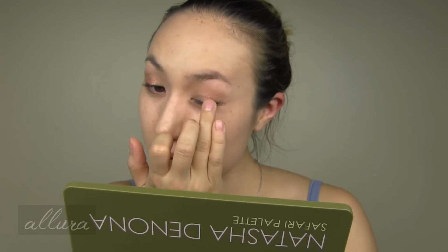First, I'm just going to apply a matte shade, obviously not provided by the trio there. I'm just going to put a matte shade through the crease before I start applying the shades from the actual product. I will go ahead and use my finger with the middle shade and apply that to most of the lid. I'll leave the inner corner bare a little bit to try to put that lightest shade in there. This is really shimmery. I'd say glittery is probably more accurate.